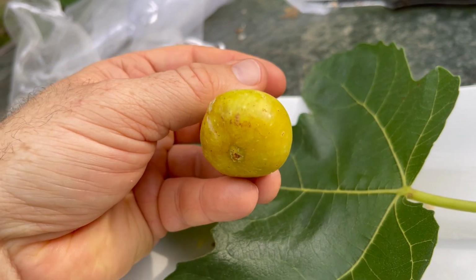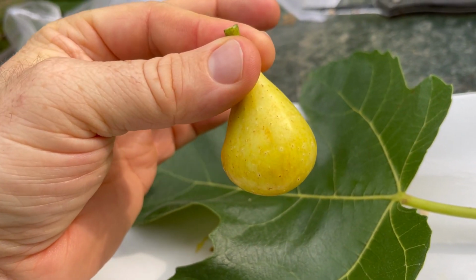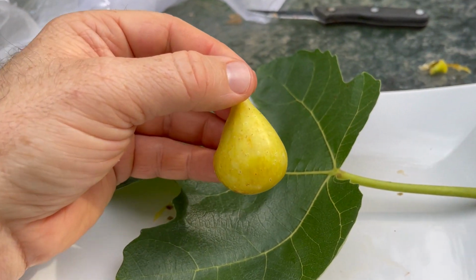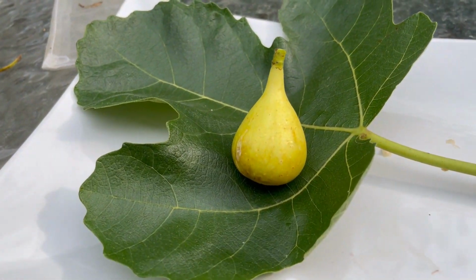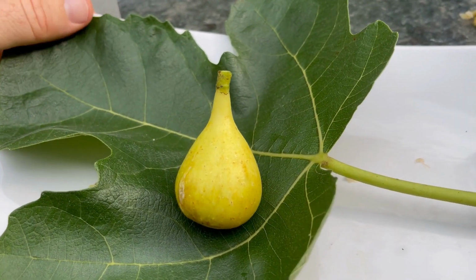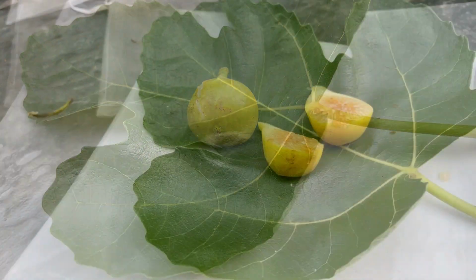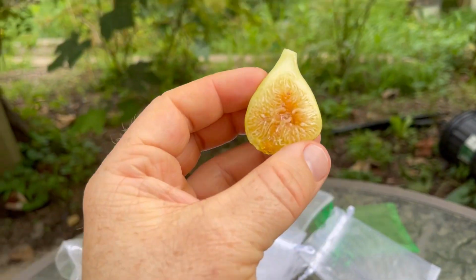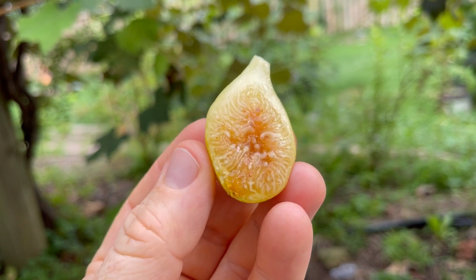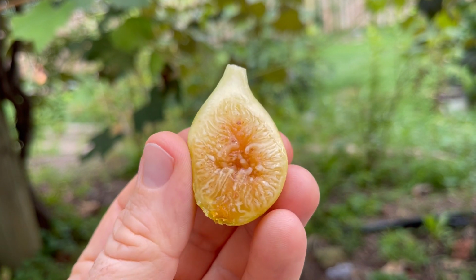So let me go ahead and cut this open, and we'll take a look at the inside. This is actually my first Champagne fig that I'm getting this season that hasn't been spoiled. I had a couple others that, I don't know if it was birds or what, but something ate it. So this will be the first one. Let me cut this open. All right, so there is Champagne. Really nice. It looks to be very well ripened. This should taste really good.